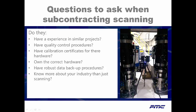Another one, do they have a really solid backup procedure? These things generate, especially in the world of terrestrial, very, very large data sets. A big project can easily climb to over a terabyte in size. If they don't have solid backup procedures for that data in place, you run the risk of having them come out and scan for several weeks, only to lose your data back in the office because of a hard drive failure.